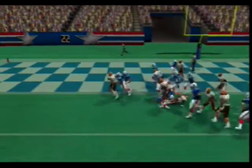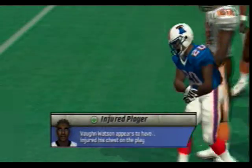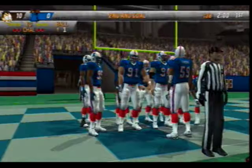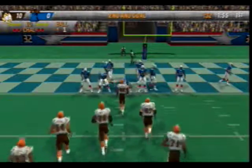Hand off to the tailback. Gore is there for the tackle at the 1 yard line. Watson appears to have sustained an injury and will make his way to the sideline under his own power. It's second and goal at the 1.